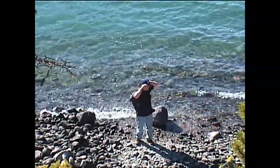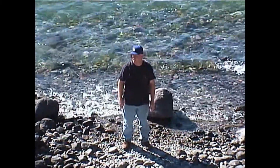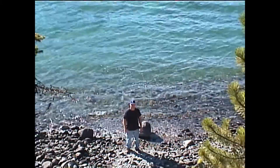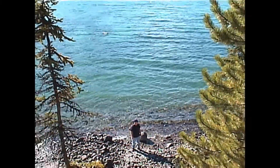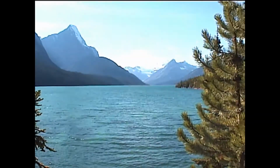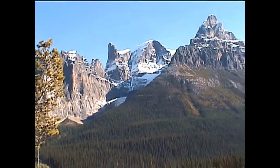I should mention that the lake water is nice and clear and that it's often possible to do sight fishing. That is, you can see the fish swimming along in the lake and then you can cast out to them. Yet another beautiful mountain along the shores of Fortress Lake.